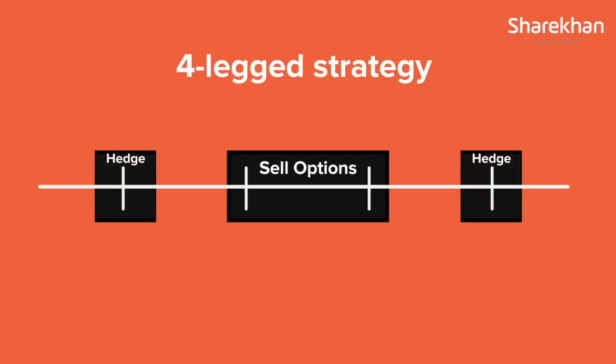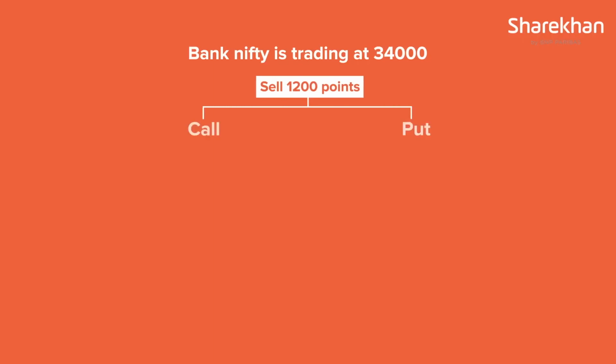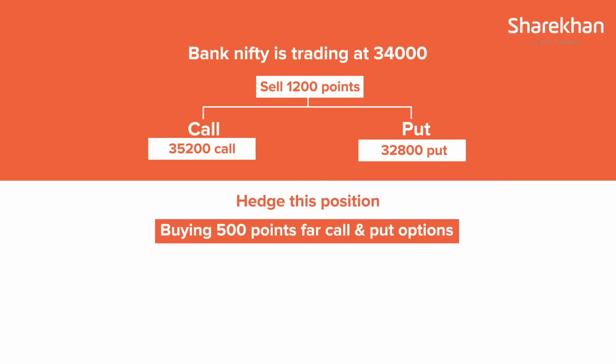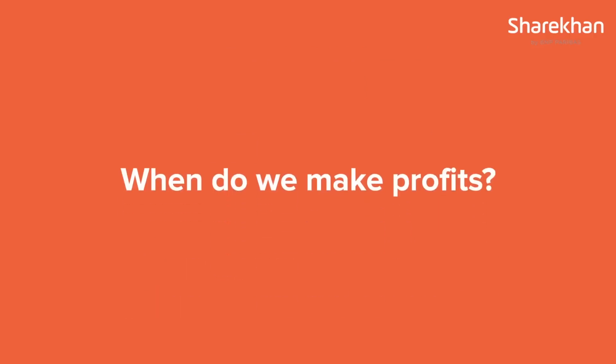Now let's understand this with an example. Assuming Bank Nifty is trading at 34,000, so here we sell 1,200 points far out of the money call and put options, which are strike price of 35,200 call and 32,800 put. Next, we hedge this position buying 500 points far call and put options, that is strike of 35,700 call and 32,300 put. So when do we make profits?